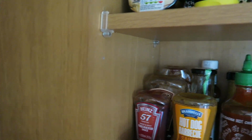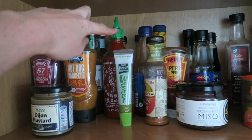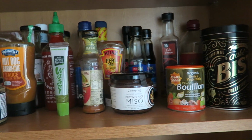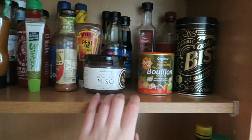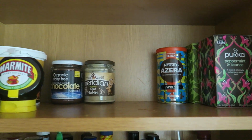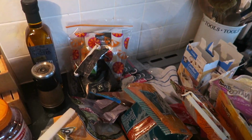Most shelves have that ability to shift them up to the position you wanted, because the god of all sauces, sriracha, didn't fit on this shelf and it was annoying me. So now we've got ketchups and stuff, spicy sauces, soy sauce or miso, gravy, and then vinegar at the back.